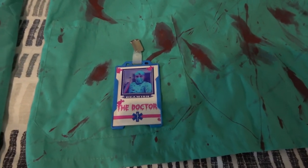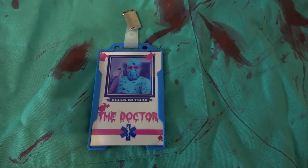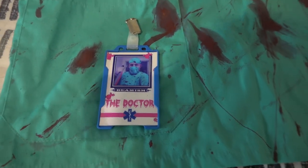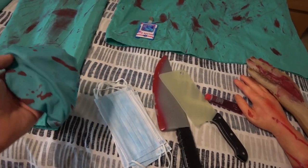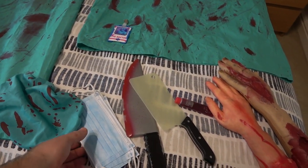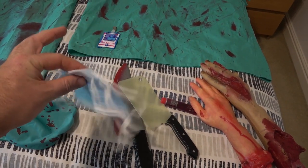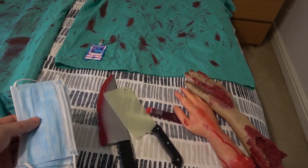And here is my badge I made in Photoshop. This is my character. My character is called the Doctor. And I've got my little headpiece that I'm wearing on my head. And this year I'll be wearing some prop masks on my face.